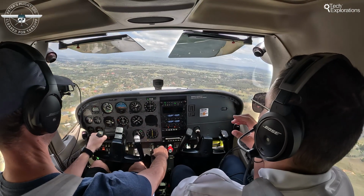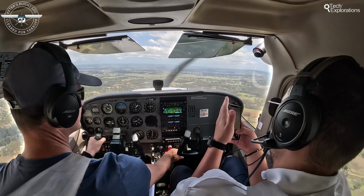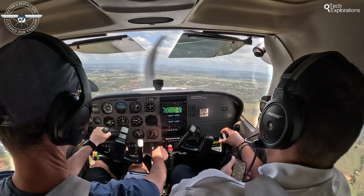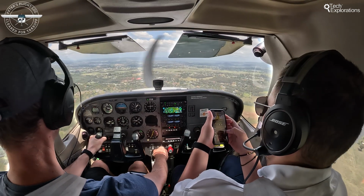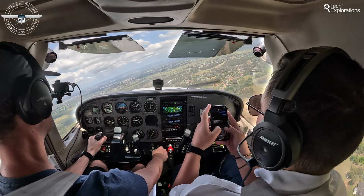Okay, on final, 80 knots, 20 degrees. Bravo Charlie, clear the option. Clear the option, Juliet Bravo Charlie. 7 Zulu, if you want to keep that left turn, go back to left downwind. If you're number 2, find that Cessna. Clear visual approach.